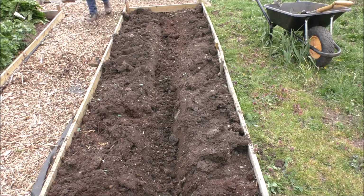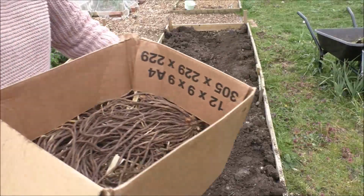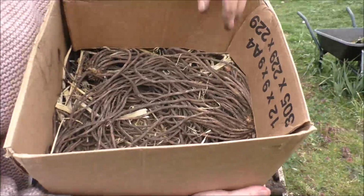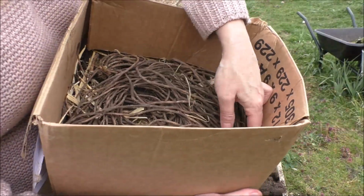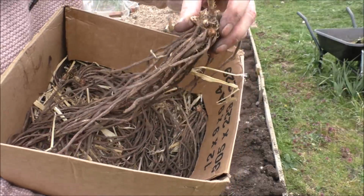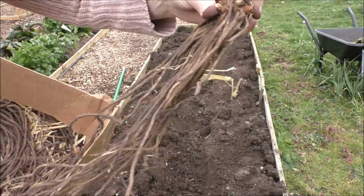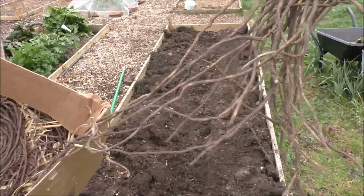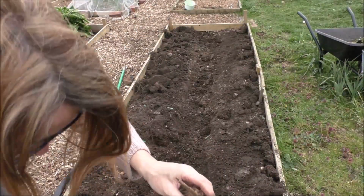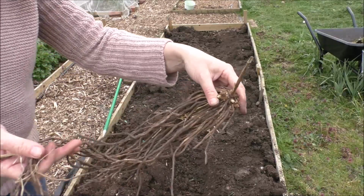Go and take a look at these crowns. Okay, you ready for the spiders from Mars? These, oh hold on, you wouldn't think it when you buy asparagus in the shop. It looks so pretty and nice, doesn't it? It actually comes from one of these. Oh my goodness. I'm going to have to put the box down. Look at that. It is like something from Alien, isn't it?